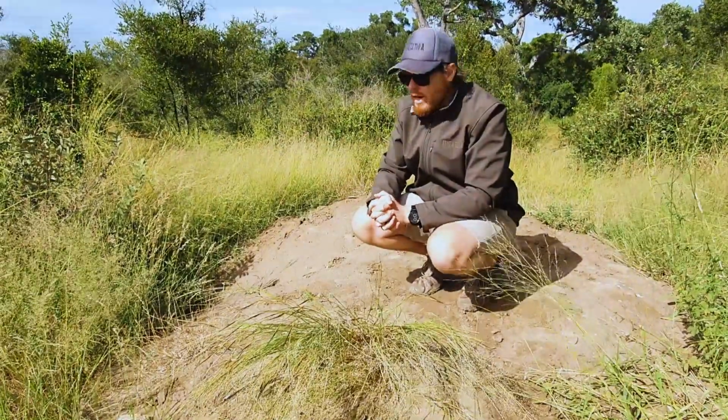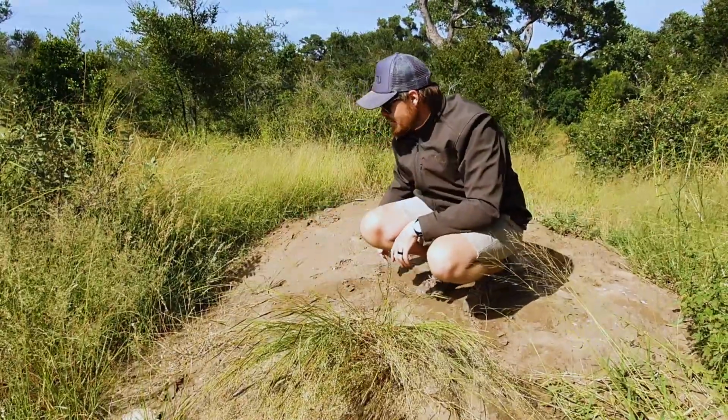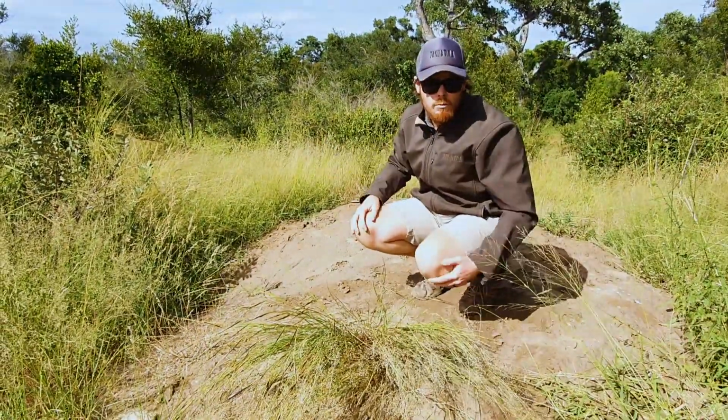So yeah, the aardvark hole, guys, and a lot of sand here, so I can only imagine underground is a pretty big cavern where she was possibly denning, or at least living for a few weeks or maybe a few months. Yeah.